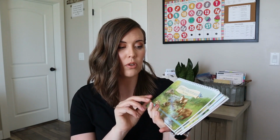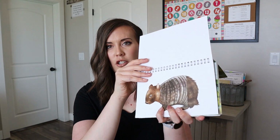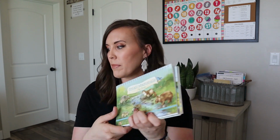And then The Good and the Beautiful had a whole bunch of these small animal flip books. I thought these would be fun just to give her something to do. I need to cut them apart, but you can cut them apart in here, and then you can match the different animals and line them up the way they're supposed to go. This is something to keep her busy, because I feel like that's the hardest part with little kids, is how do you keep them busy while you're trying to help your bigger kids. So this is something that can go in her drawers for the day.